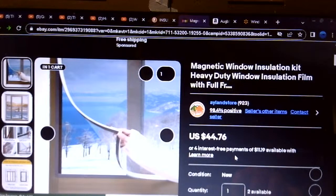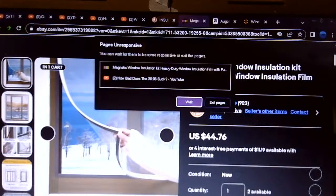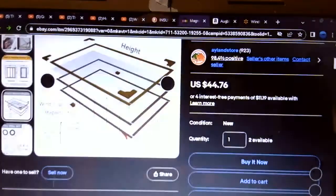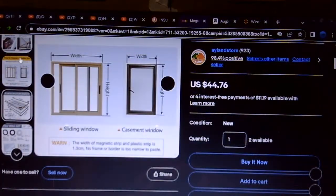Let me scroll down. What's this say? Come on, man. All right. The width of the magnetic strip, plastic strip, is 1.3 centimeters. Here we go again.